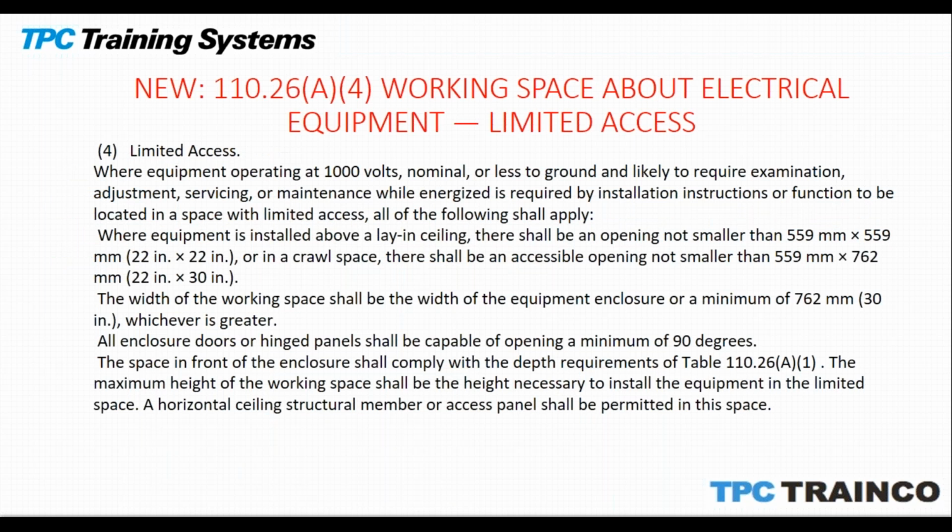Continuing in Article 110, we can see there was a lot of changes there. Working space. In 110.26, there is a lot of information about working space, but they did add this in 110.26(A)(4), limited access. So really we're talking about a suspended ceiling. And when we get up above that suspended ceiling, there's just not a lot of room to work. It could also be in a crawl space, any place really where you have limited access. But if the opening is not smaller than 22 by 22, and in a crawl space the opening not smaller than 22 by 30, then the width of our working space in these limited access areas has to be 30 inches, or the width of the equipment, whichever is greater.